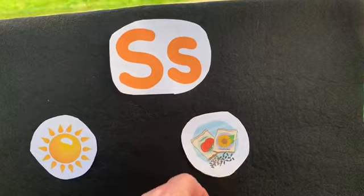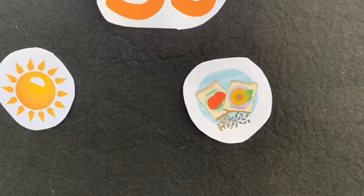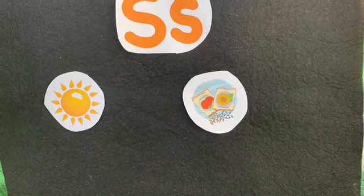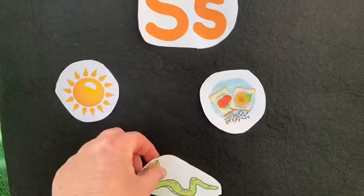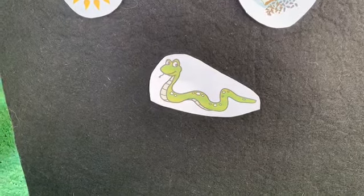It also makes the sound like this. The word seeds. S, S, seeds. How about this? It's a slithering reptile, and you all know it's not my favorite. That's right, a snake.